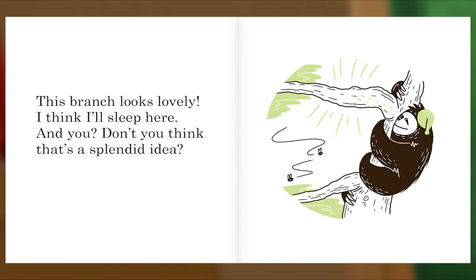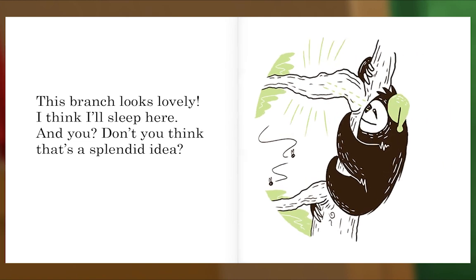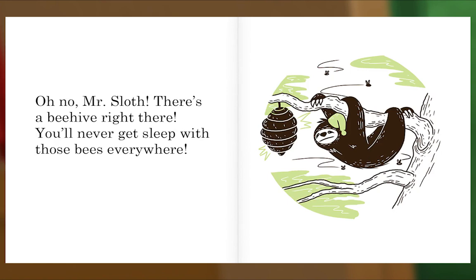This branch looks lovely. I think I'll sleep here. And you, don't you think that's a splendid idea? Oh no, Mr. Sloth, there's a beehive right there. You'll never get sleep with those bees everywhere.